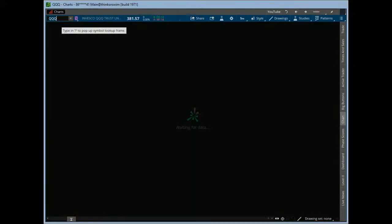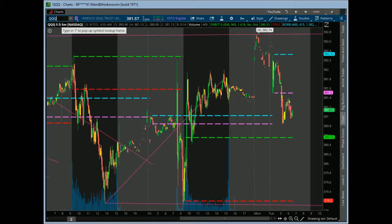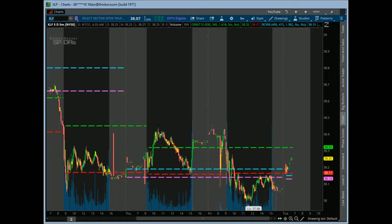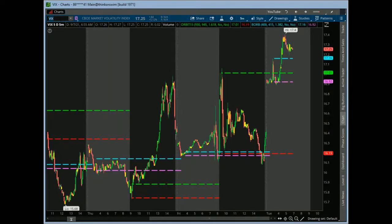Let's take a look at the Qs this morning. The Qs are kind of pulling back here a little bit so far this morning, so let's see how those hold. IWM again is just kind of choppy, sloppy here this morning. The XLF has a little bit of a gap up here today, so let's see if they can carry the market. VIX got really perky here this morning. They're ready for a new week, so we'll see how that goes.